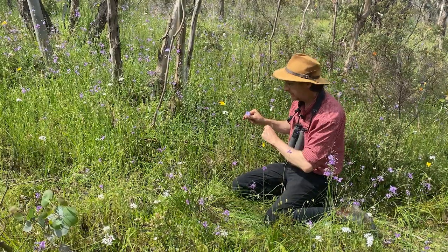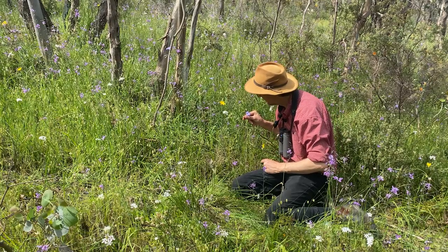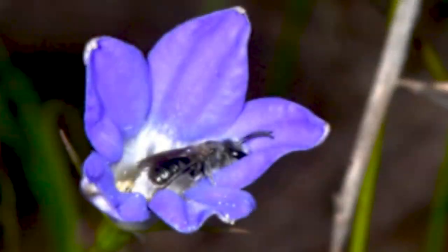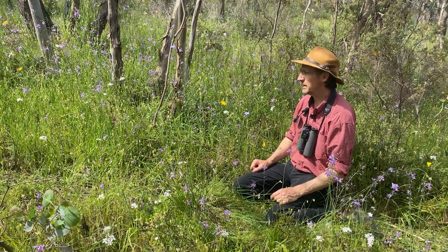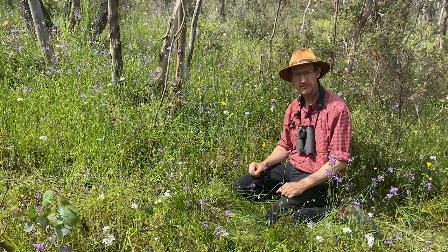Exquisite plant. And if you have a careful look, if you look right down inside the flowers, sometimes you can find a little native bee having a little kip in there. So it's just a pleasure to be out here sharing this with you. So bluebells for the win.